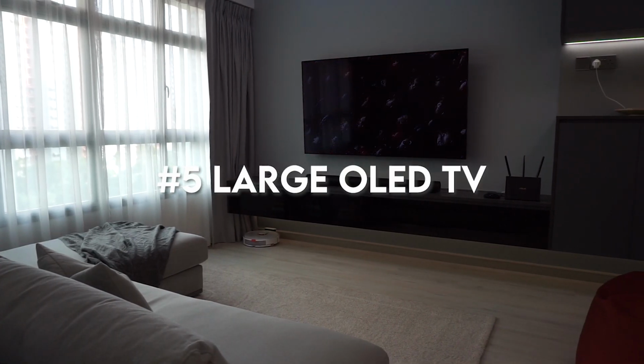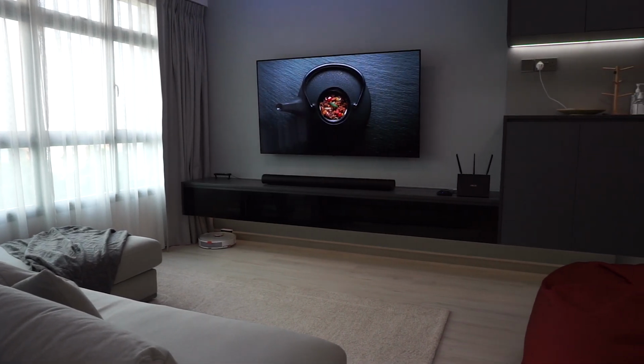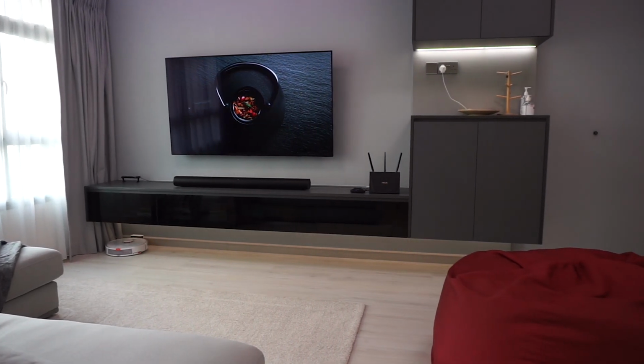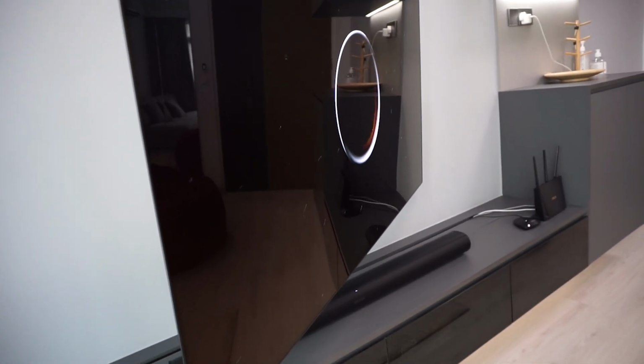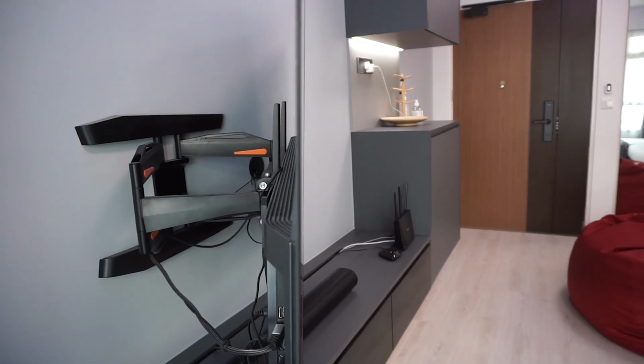Number 5. Having a large OLED TV, because bigger is always better. For a 4-room BTO, a 65-inch TV may seem oversized at first, but once you get used to it, you will really love it. The size of the TV affects the type of TV bracket mount that you install at the start, as it has different weight thresholds.